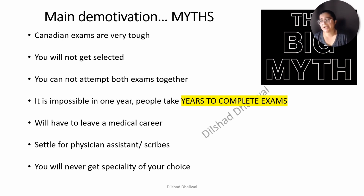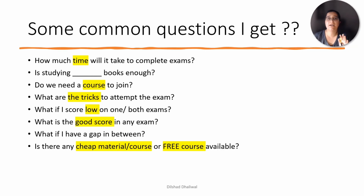You'll have to leave a medical career and settle for a physician assistant or a medical scribe. You will never get a specialty of choice. I think some people also told me to do something in project management or work for Uber or Tim Hortons till the time I take 3-4 years to prepare for the exam. So these are the big myths that you need to avoid and main demotivation you need to run away from.